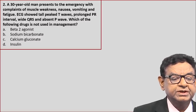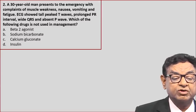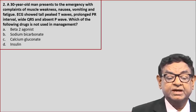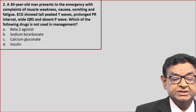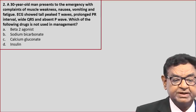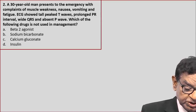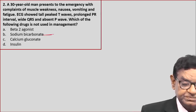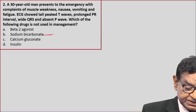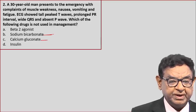Question number 2. A 30-year-old man complains of weakness, nausea, vomiting, with tall T wave, prolonged PR and absent P wave. This shows that the patient is suffering from acute severe hyperkalemia. So what is not given in the management? The answer is soda bicarb. I am sure many of you have gone for the answer as calcium gluconate, but the answer is sodium bicarbonate.